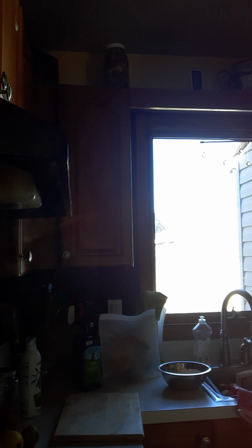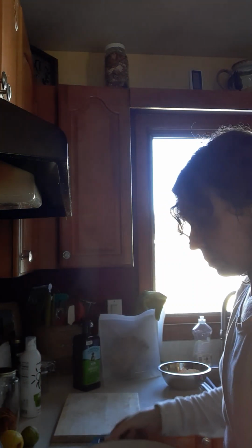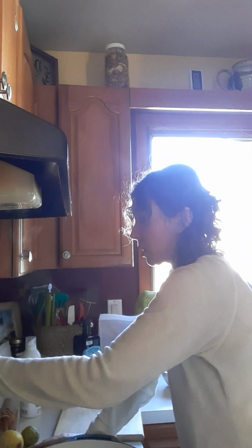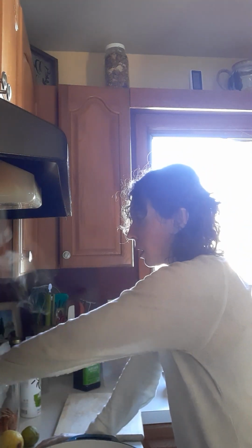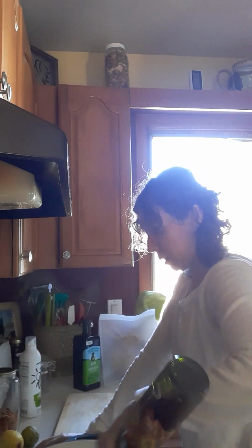Let me see what my container is. I like to use this enamel cast iron shallow container because it just works out really well. It holds the heat, and I just like how evenly it cooks.